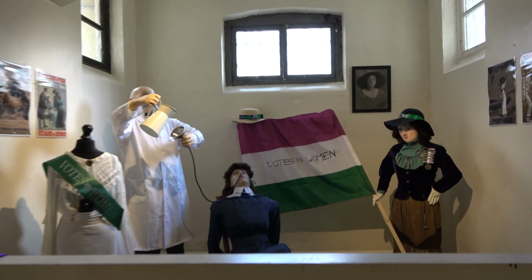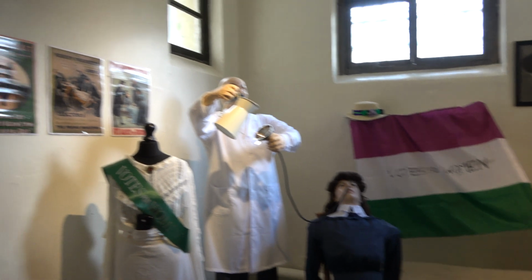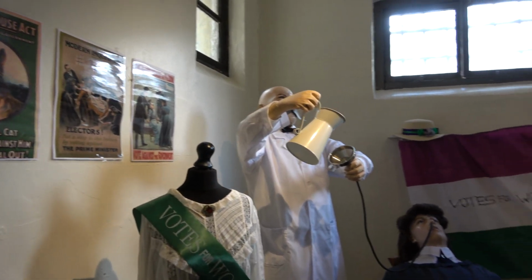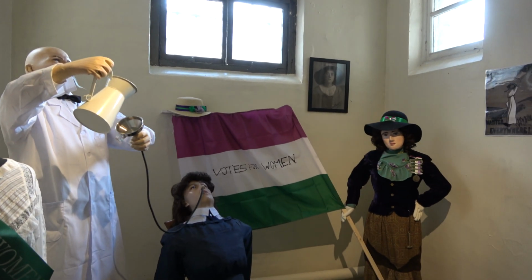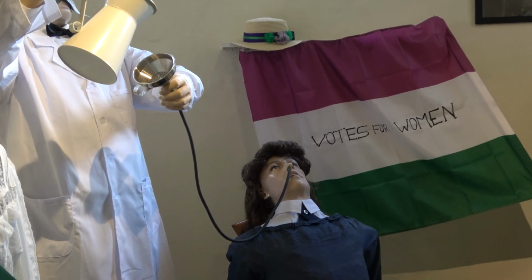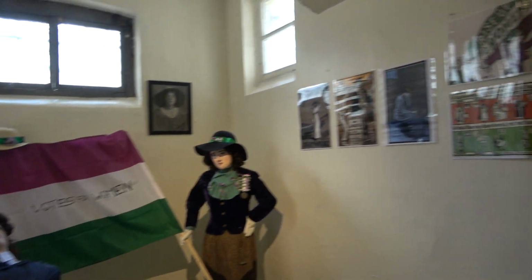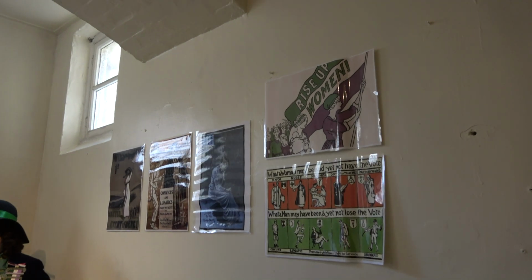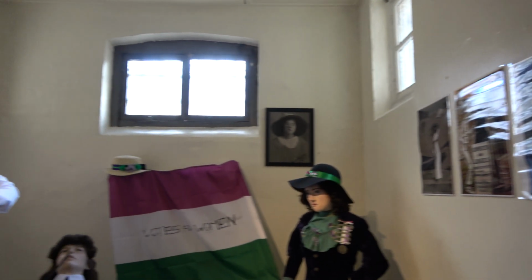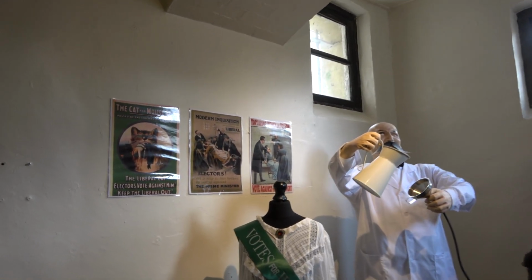Okay, now we're in the cell, which has a lot about the suffragettes behind bars, and unfortunately, yeah, the Votes for Women Act, a lot of them were arrested and brought to prison. This one is being force-fed, I believe. It's mad to think that people would be locked up for just expressing their views and trying to get a better way of life. And sadly, these events in this world are kind of echoing this right now. We never seem to learn from our mistakes.